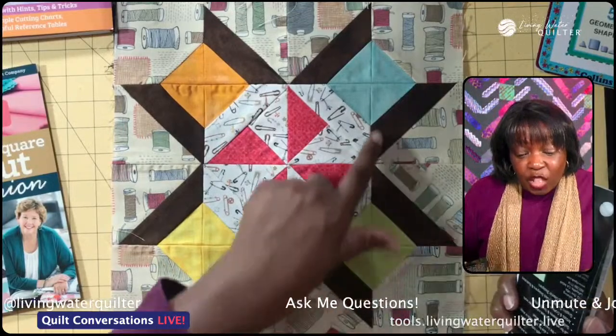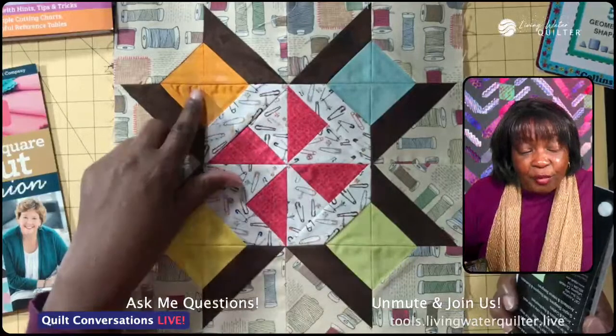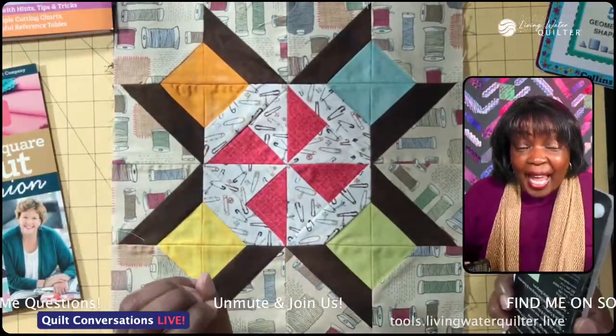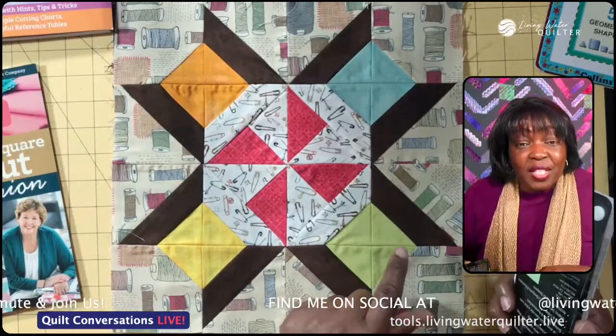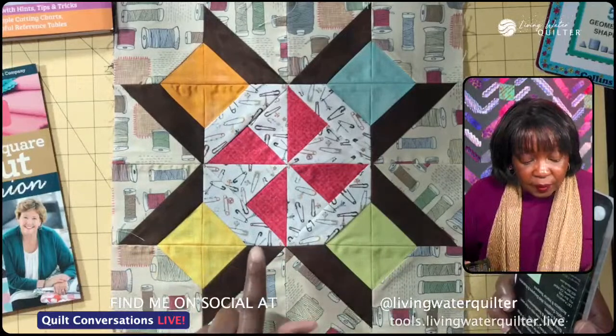And you want to pick the right color brown, the right red, the right orange. You're not using the collection. You're going to go to your stash because you want to make a quilt block. Isn't this a cute block? It's so cute. This was given to me during a block exchange at a local guild.